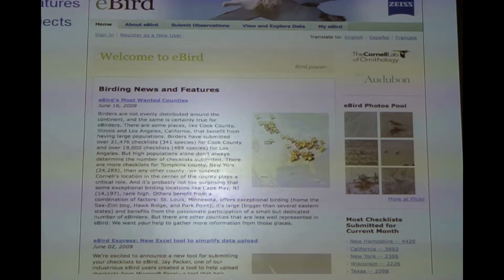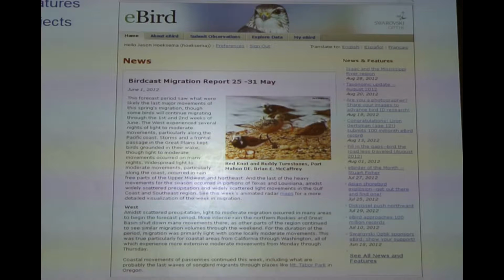And then there are these tabs to navigate through eBird here and get to the different parts that we're going to talk about. Right now, it's California at 14,000. Is that right? California, 14,000. Wow, that's awesome. California is crazy, and there's a couple of people in California who submit thousands of checklists themselves each year.